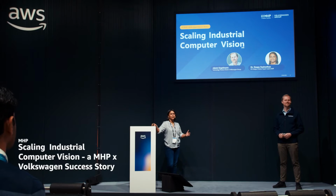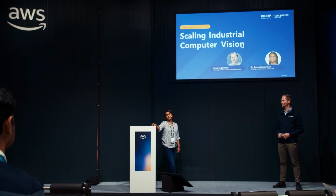I think there have been a lot of Gen AI talks earlier, but I'm going to switch gears and we will talk about computer vision. Computer vision was one of the AI technologies that, in the 2010s, also a decade earlier, helped with the advancement of AI research in general as well.